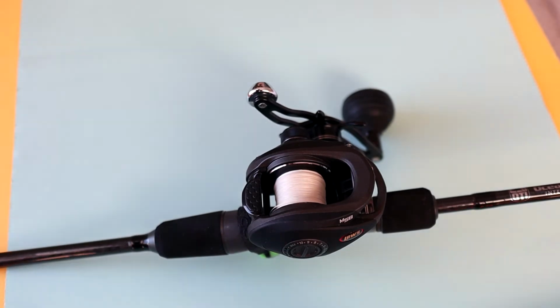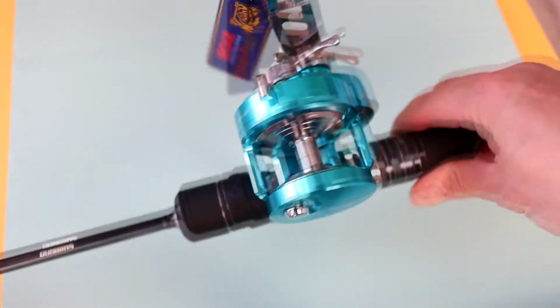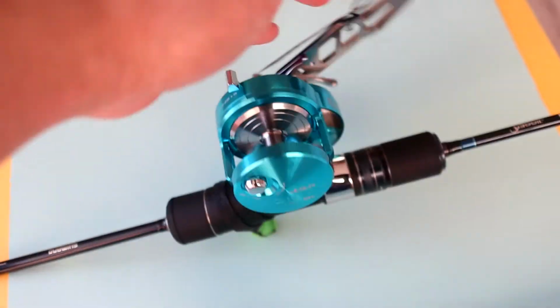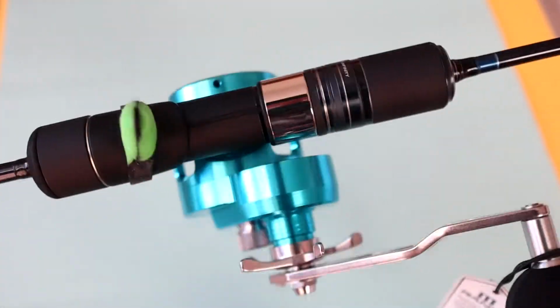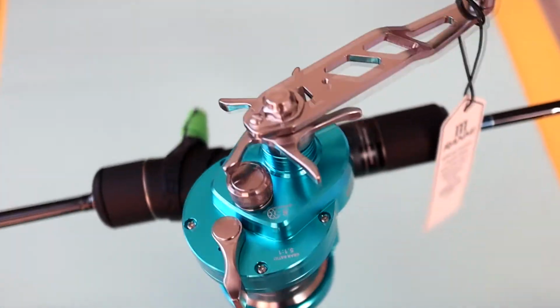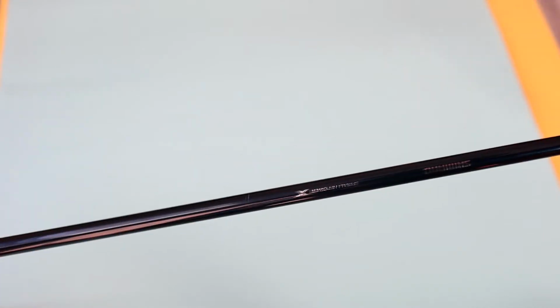So I've been using that for a year, like 2-3 years, I think. Doing fine and no issue on saltwater fishing. And this one is another Shimano Osea rod. If you've seen my other videos, I made some videos about it.